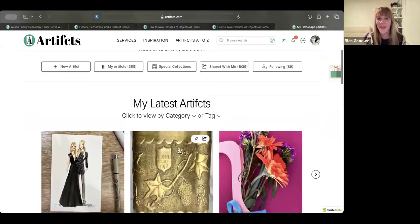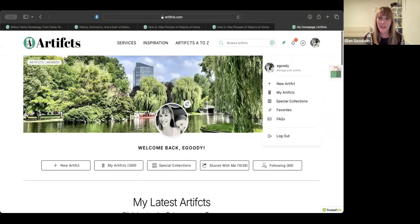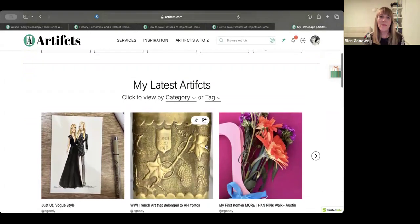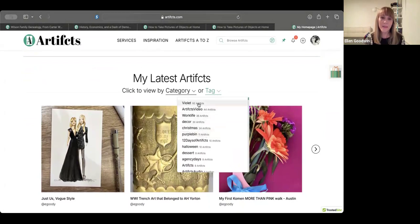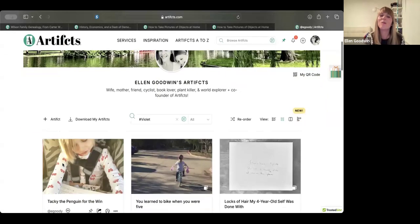And on that point, I want to show you, I was talking with someone today, when you go to your landing page on Artifacts, like I clicked on my picture of my daughter and me up in the right here. You go to your landing page, and you can go to your tags and see all of your tags, and they're clickable, right? And it's laugh out loud funny to me that my daughter is my top tag, but it's because she has so much stuff and I refuse to keep it all. And so I think that's a great target.